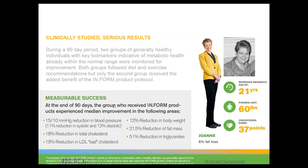At the end of 90 days, the group that received the IN.FORM products experienced improvement in the following areas, and these are very, very impressive. This is something very important that as coaches we need to make sure that your clients really understand these. When we look at blood pressure, 11% reduction in systolic blood pressure, 12% reduction in diastolic blood pressure, very impressive. Total cholesterol down by 18%. This one is phenomenal, almost a 20% reduction in LDL or bad cholesterol. Think about that, almost a 20% reduction in LDL or bad cholesterol. There are some medications that we prescribe that don't achieve these reductions.